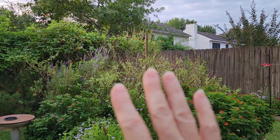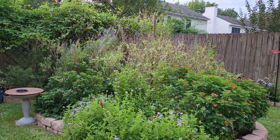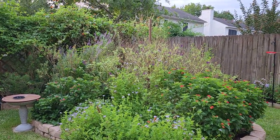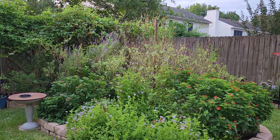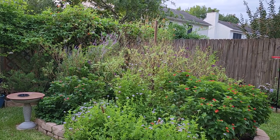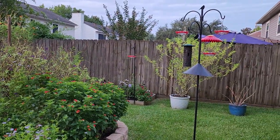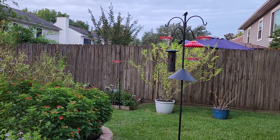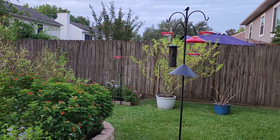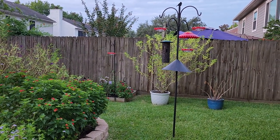You know that in my previous videos I've talked about how I've brought in hummingbird plants specifically for them to feed on, and they absolutely do. But during migration season they are also out looking for the feeders, and so it's really important that you have this inviting yard of abundance.